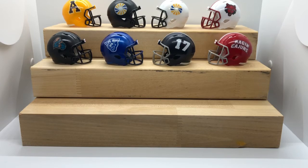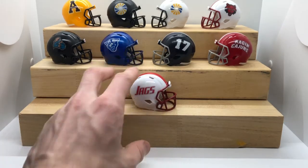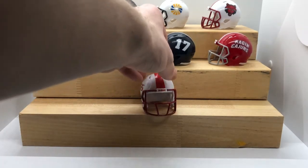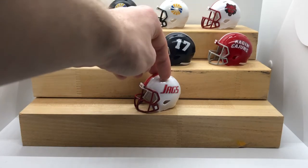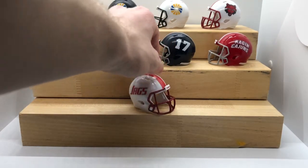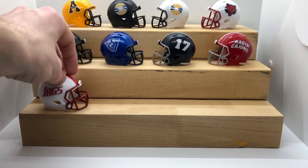Another team that I painted the mask for, just because I think the red is too dull, for lack of a better word, was the South Alabama Jaguars. They've got a couple of ones. I chose the white one just because it's easier. They've also got a navy blue, and I think they've got a red one. I'd have to check National Champs on that, but that's the one you will get there.